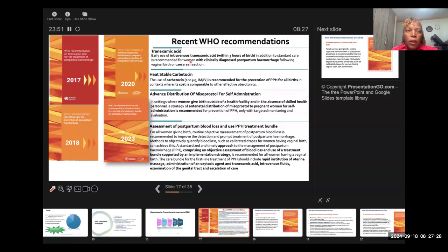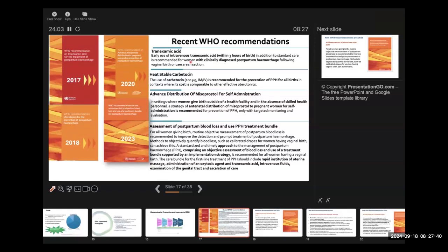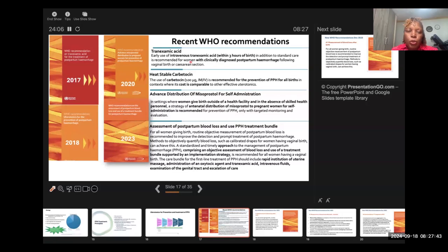The other thing is the use of heat-stable carbetocin is recommended for prevention of PPH for all births in contexts where its cost is comparable to other effective uterotonics. And there is advance distribution of misoprostol for self-administration. So in settings where women give birth at home and it's prevalent, these women can actually be given misoprostol to be able to prevent PPH following birth, especially where there are constraints of distance to healthcare facilities.